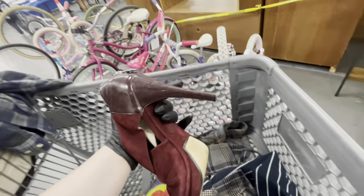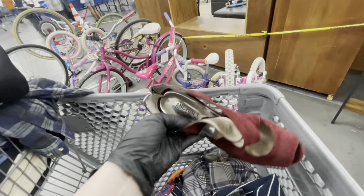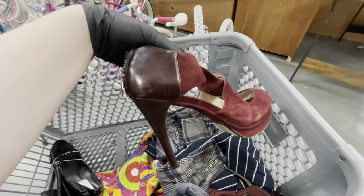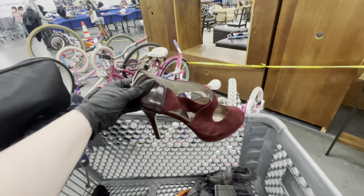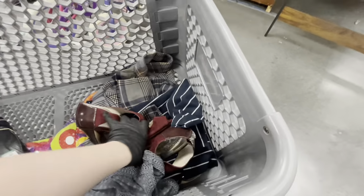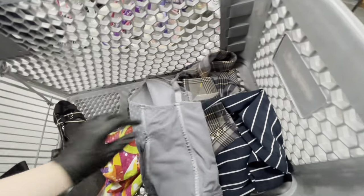Okay, next we have a pair of Michael Kors heels. What size are you? Size mystery. Oh, 8.5, in a maroon leather. So we got those. Next we have a Cacique bustier, almost. It was originally $5.99, and the size on this is 18-20, so that one, bueno.